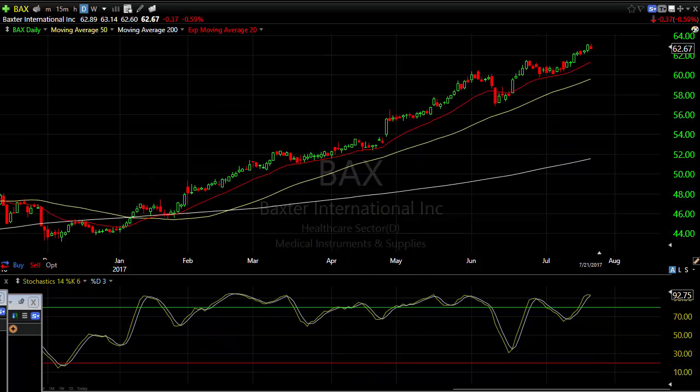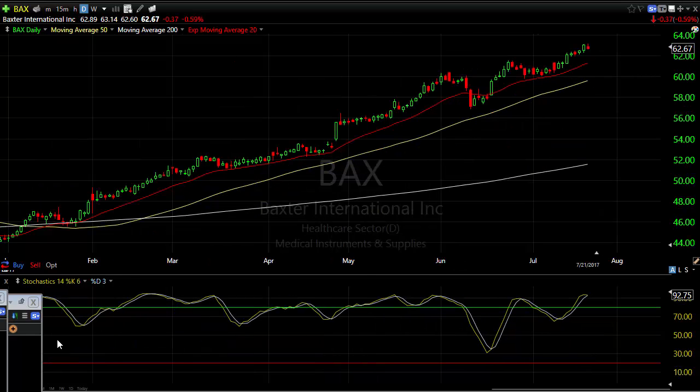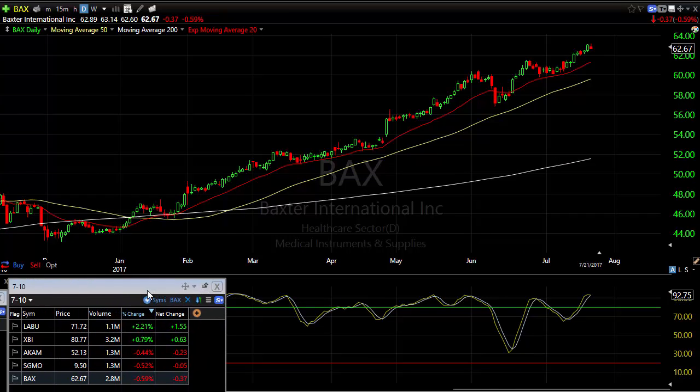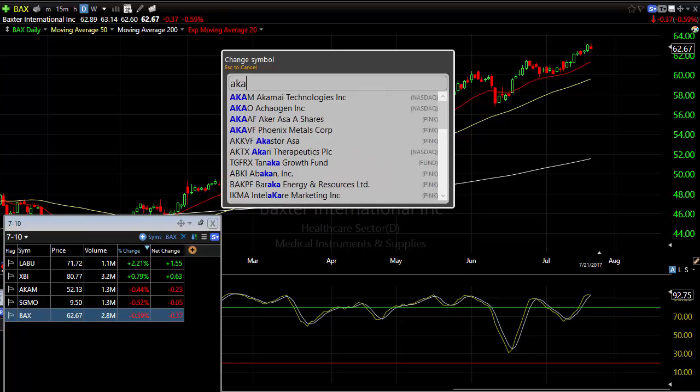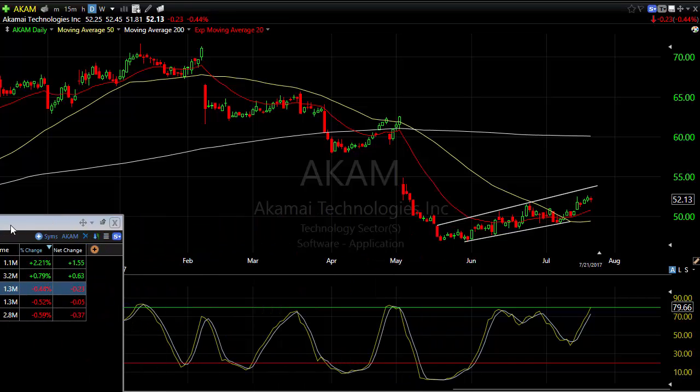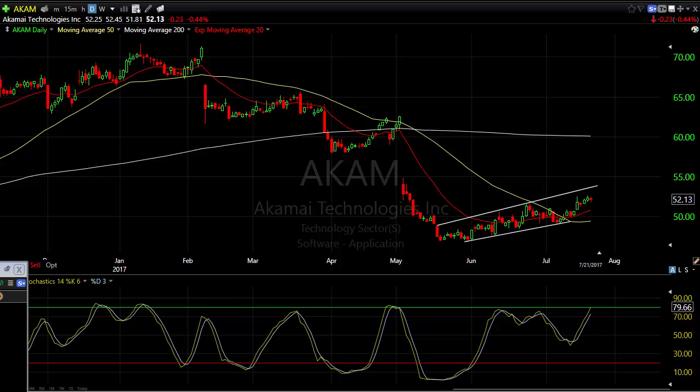Here's Baxter International. That hit a high, so that's good. I think we went through everything we were looking at. Oh, Akamai. Yeah, Akamai did not trigger. Akamai instead went the other way, still trying to fill this out here. Not doing much. Still doesn't look strong, so let's see if this can roll over as well.